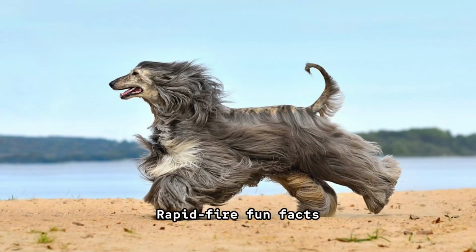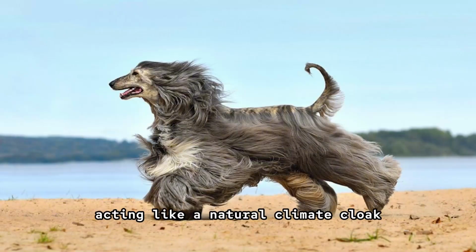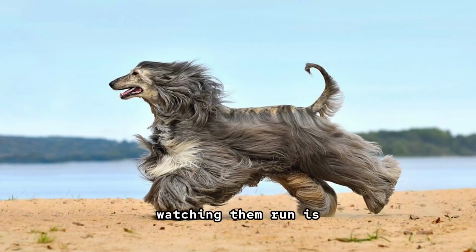Rapid-fire fun facts. 1. The Afghan Hound's ringtail is part of the signature silhouette. It often forms a gentle loop above the back. 2. The breed's coat is believed to protect against sun and cold, acting like a natural climate cloak. 3. Many Afghan hounds are world-class sprinters. Watching them run is like watching silk take flight.